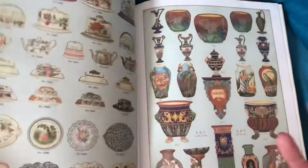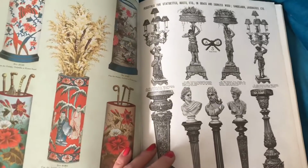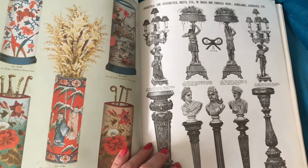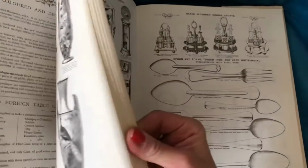Again, the glossy pages aren't so much my favourite, and to be honest, oh, I'm so sorry, they're now ringing again. Oh, I think it's my mum and dad. I'm just going to hang up on them. So yeah, hopefully they will not keep ringing.